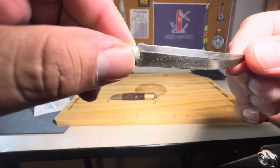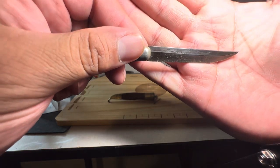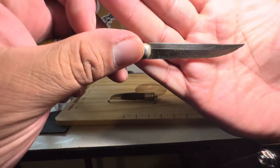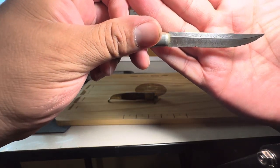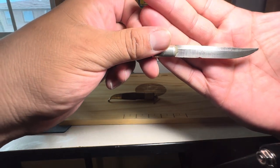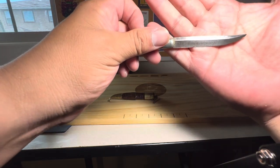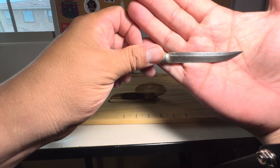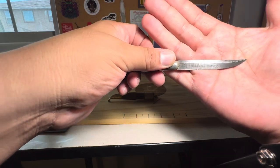Let's see if we can get a clear shot on that. On the top of the blade, it says made in Finland. There it is. The bottom was a little harder to read. If you guys can make it out, let me know. It's kind of like a cursive print type writing, but on the top you can clearly see Finland right there. And then made in Finland. And then I'm kind of guessing what that is on the bottom.